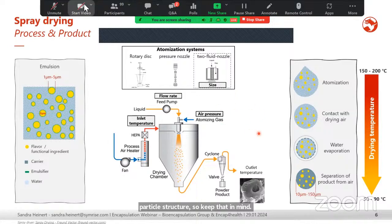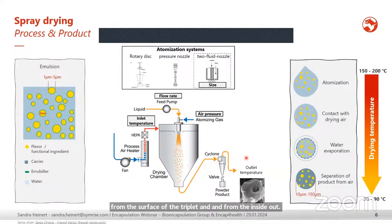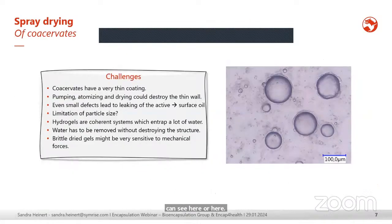After atomization, the fine emulsion droplets get in contact with heated air, which is around 150 to 200 degrees. And therefore, water is evaporated first from the surface of the droplet and then from the inside out. When reaching the cyclone, the powdered particles are separated from the exhaust air with some fine dust. So the particles now are dry and several oil droplets are entrapped within the carrier material, which you can see here or here.